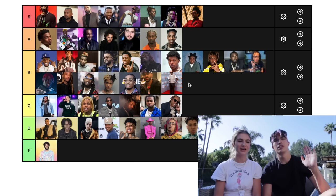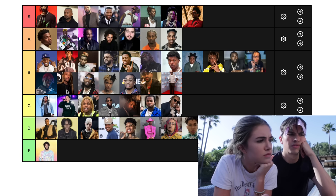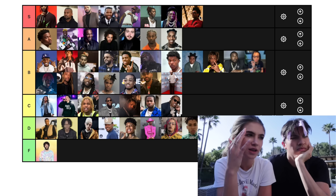What would you switch? Tell me in the comments what you'd switch. Kodak is S for me. Ty Dolla is an A for me. I don't know why, I just like his music. Young Thug, I feel like is A for me. I don't listen to him that much. Lil Wayne is S for sure, and Weeknd is S. You're welcome for showing you Kodak last year. I'm gonna cut that short, guys. Did the bandana like Tupac for the vid.